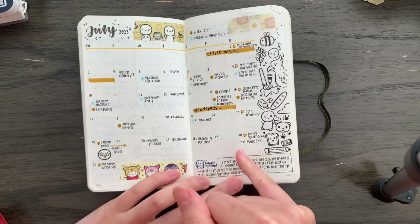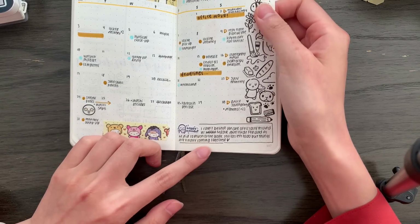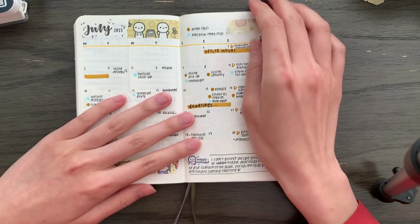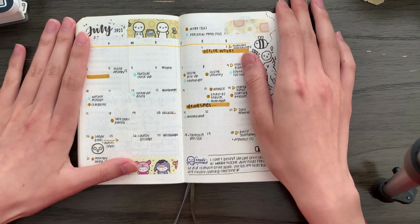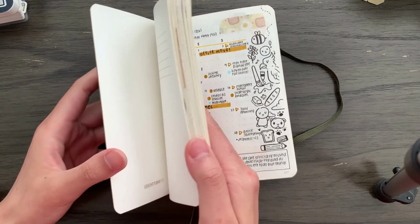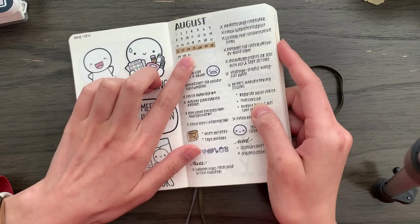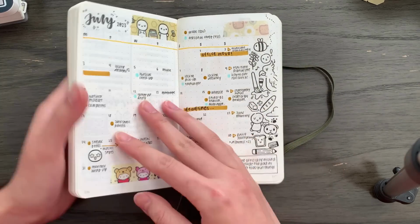I'm pretty sure I added a few more things at the bottom, and I also did this little happy moment section, which I really love. And since I only have 4 pages left in here, I think I won't do my August monthly in this bullet journal, and instead I will start it in my other bullet journal. If I recall correctly, I actually started this August 2022, so it's been a little less than a year, which is kind of cool.